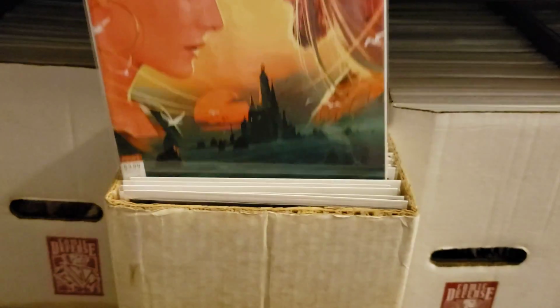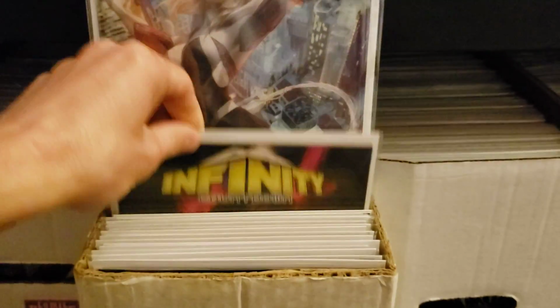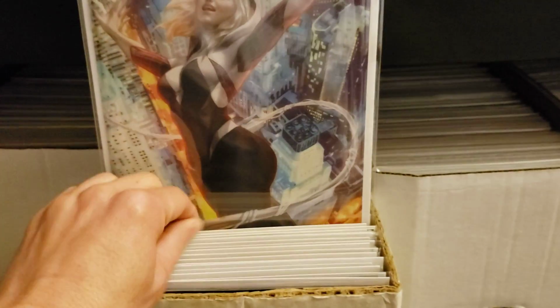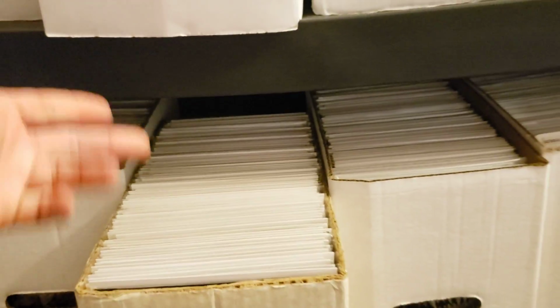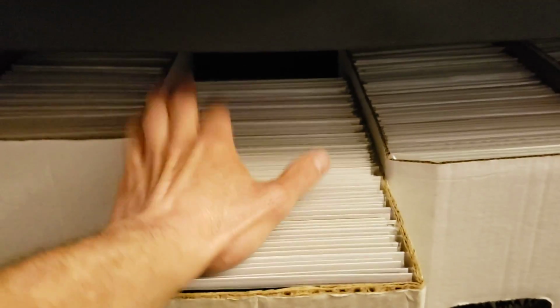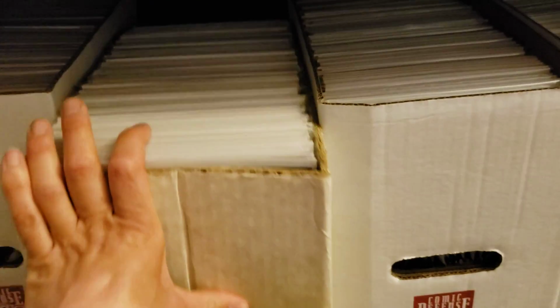and then I have variants that are specific to artists. I've showed these off before, but like some Josh Middleton. Then I got some Ariel Granov, how do you say his last name? And then some Art Germ, J. Scott Campbell, some Greg Horn, some Jim Lee. This is a box for variants based on artists, some of my favorite artists.